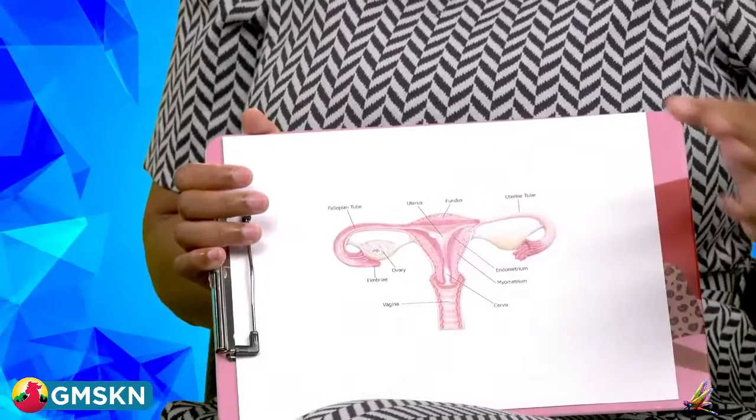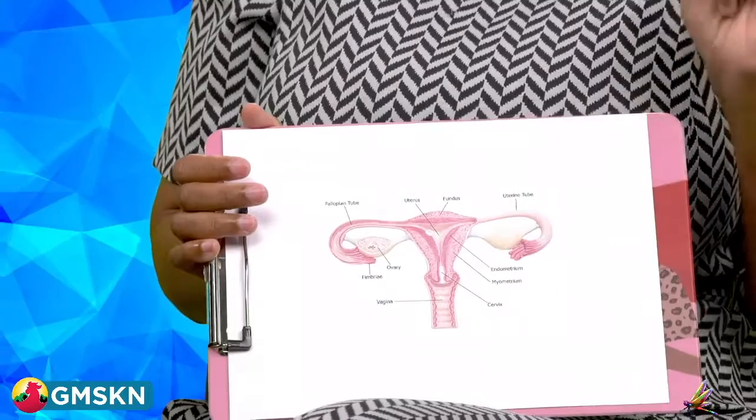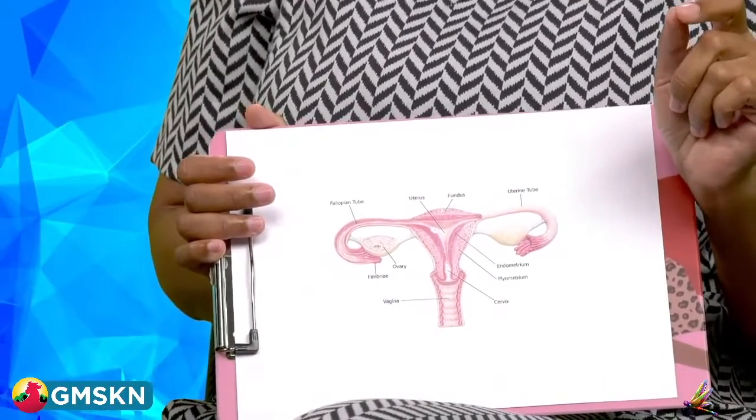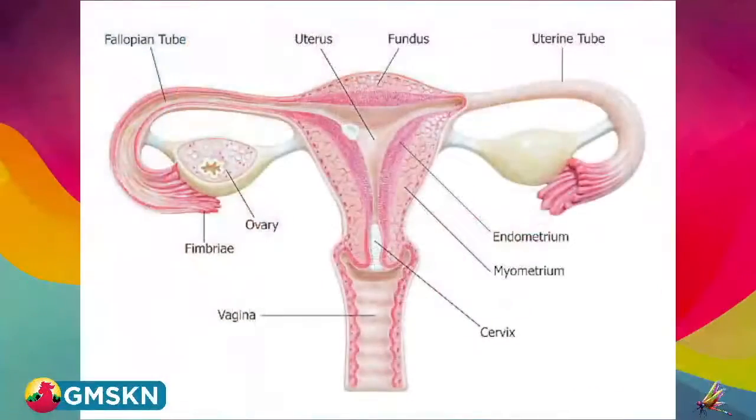So it has different parts. It has the fundus, the body, and the cervix. We tend to talk about the cervix like it's separate from the womb, but it's actually a part of the womb. We talk about it that way because different conditions can affect the cervix separate from the body of the womb, but it is actually a part of the womb. So that's what the womb is.